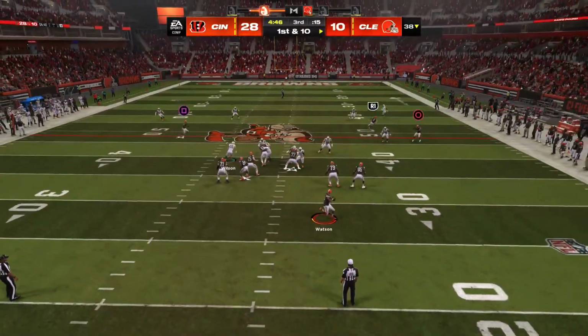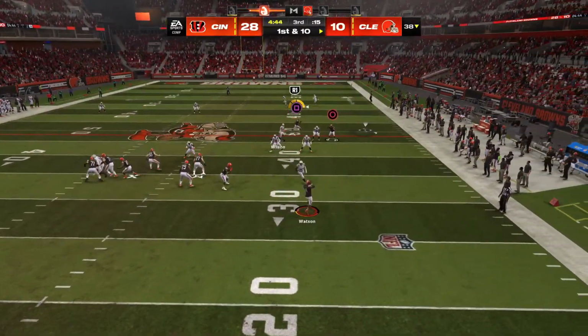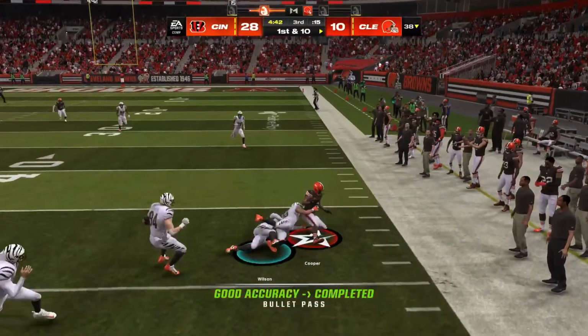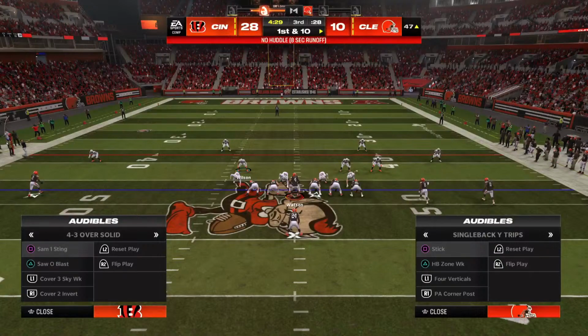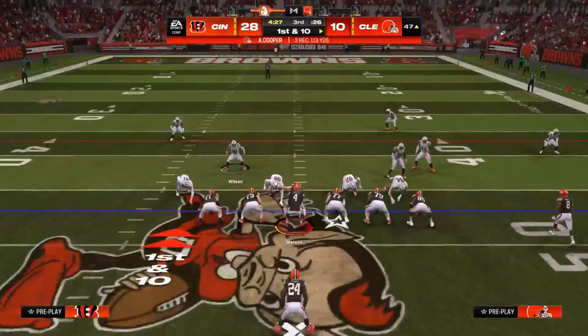Off of play action, it's Watson. On the crossing route, he hits his man, Amari Cooper. And he'll be taken down, but not before he works it past the 50.